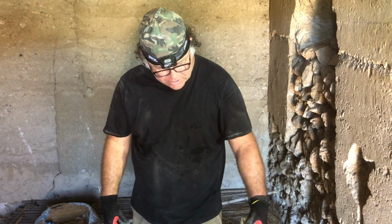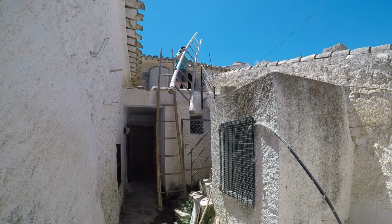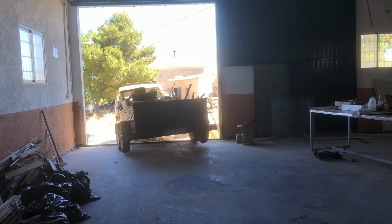Of course, the only way to get anything down from up there was down those stairs, which are very steep and dangerous. So I handed everything down to David at the bottom, including these ladders. Then everything we kept went over to the warehouse, and everything we didn't went to the bulk rubbish day, thanks to the trailer.